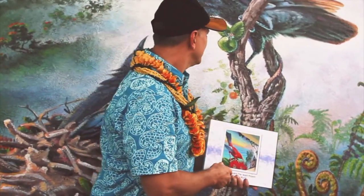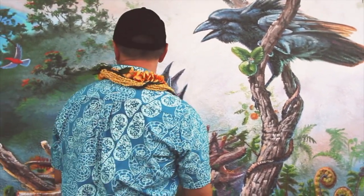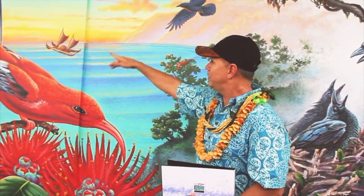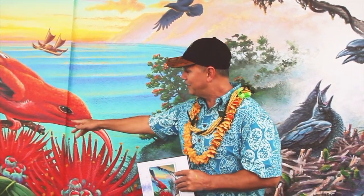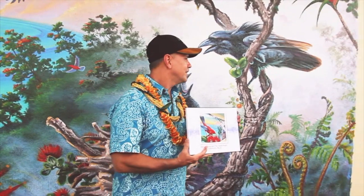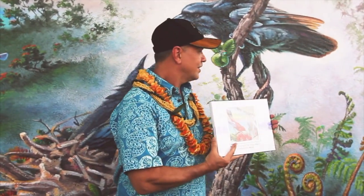And here we have the hālaʻā raising their young in the nest back in the Hawaiian forest with the canoes and the rest of the wildlife. Even their housemate and sometimes predator, the ʻio, Hawaiian hawk, and other animals, the Lehua blossoms and the ʻŌhiʻa. Really appreciate you coming out, and I wanted to send our aloha to Reverend Kraft.